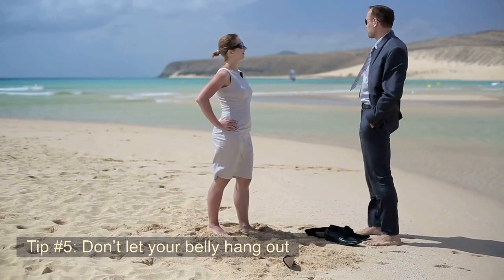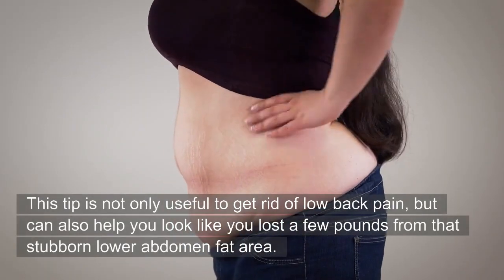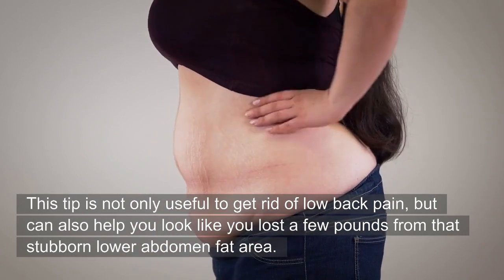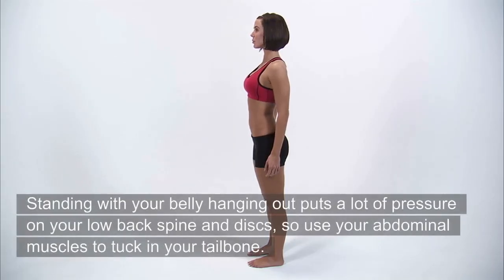Tip number 5, don't let your belly hang out. This tip is not only useful to get rid of low back pain, but can also help you look like you lost a few pounds from that stubborn lower abdominal fat area. Standing with your belly hanging out puts a lot of pressure on your low back and discs, so use your abdominal muscles to tuck in your tailbone.